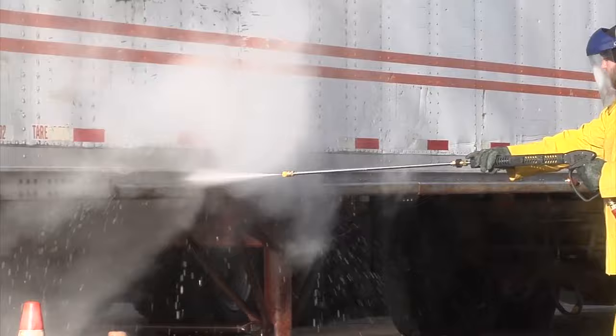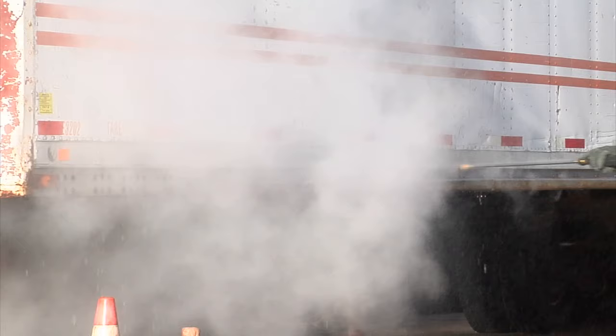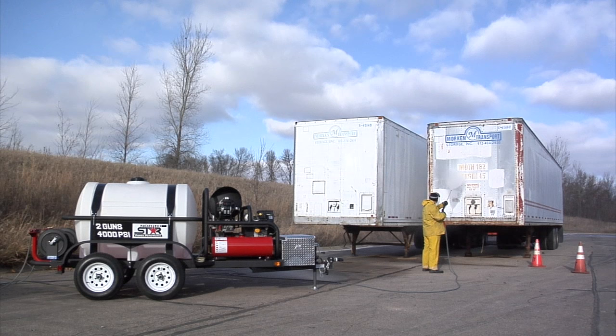Easily blast through the dirtiest, greasiest projects more quickly and easily with this high-performance, 2-gun hot water pressure washer trailer from NorthStar.